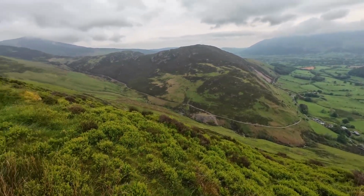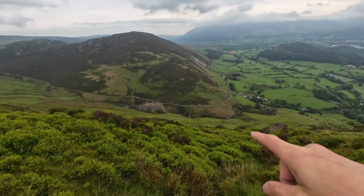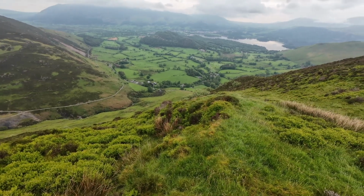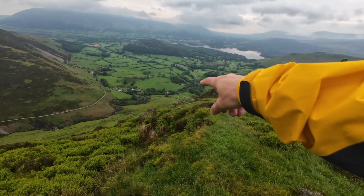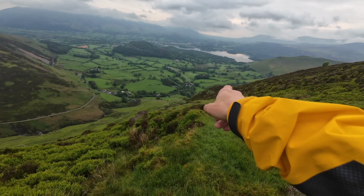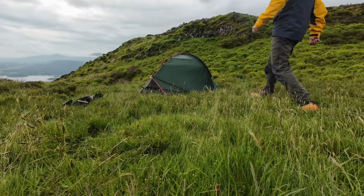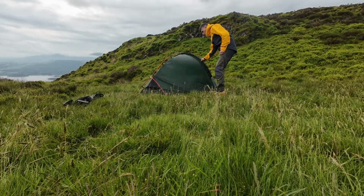This is a nice little viewpoint here. You can just see the path coming down that I'm going to go on in a minute, and I'm going to skirt right and go round that way. My bike's stashed around that corner. Right, I'm going to have to give this a bit of a shakedown.